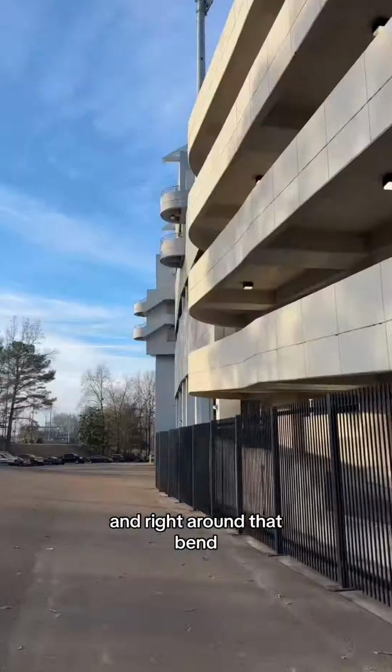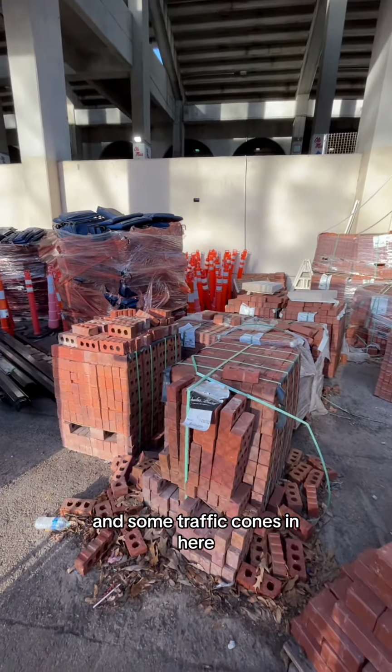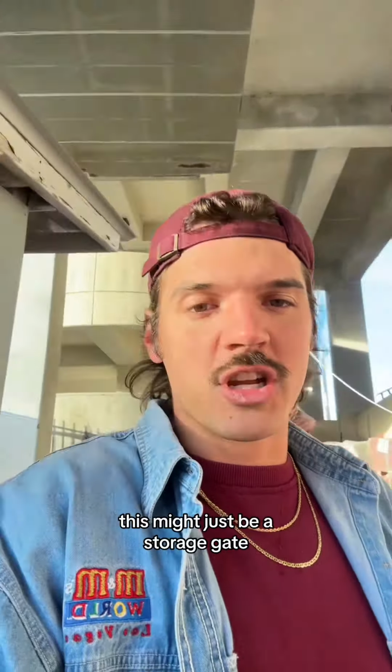And right around that bend, it takes us down the length of the field, which also has, I think, our first entrance. Looks like we have pallets and pallets of bricks and some traffic cones in here. This might just be a storage gate, but we'll keep rolling through here. Yeah, there's all sorts of stuff in here. We got a bunch of booths. We got some Ole Miss lifeguard chairs. We got some table rounds. But I don't think we have access into the stadium. Here's a gate blocking the rest of it.